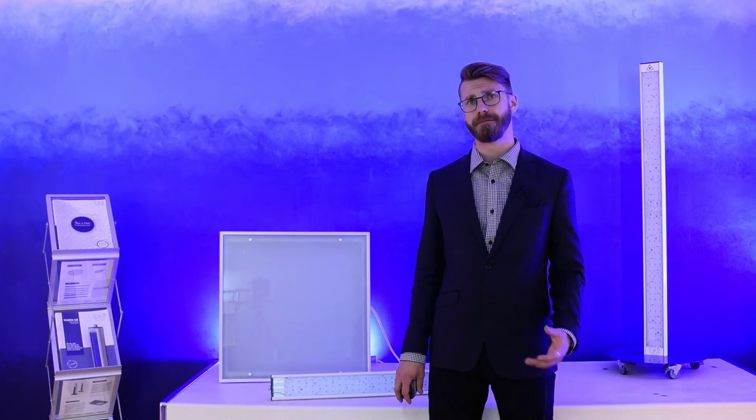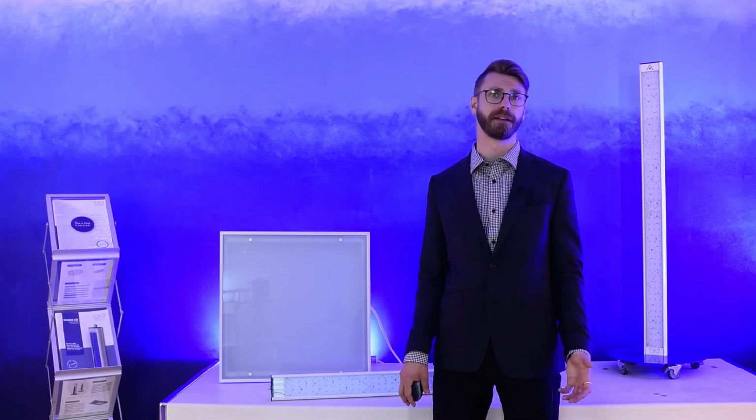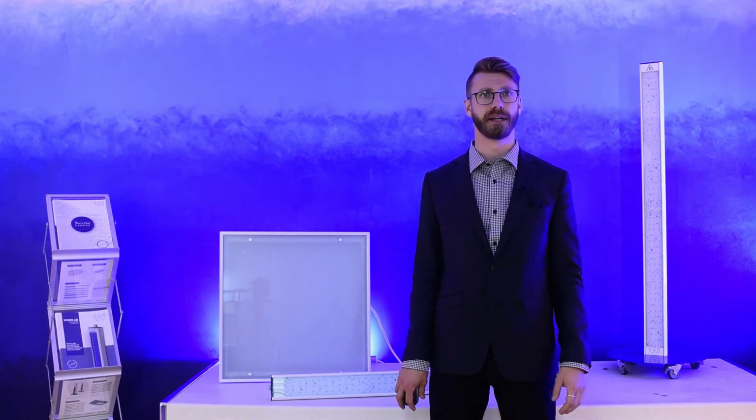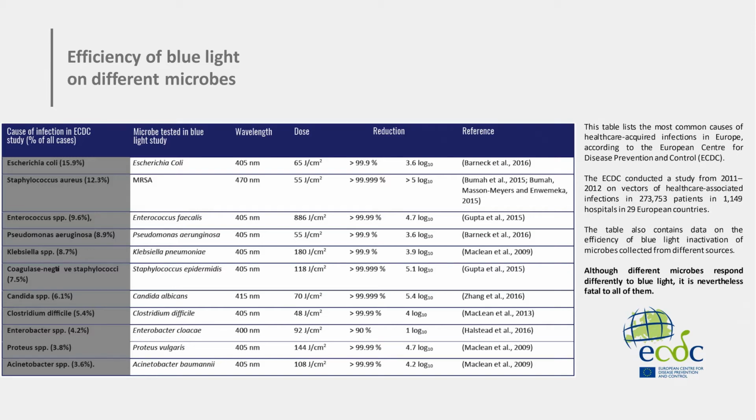And the effects of blue light have been tested all over the world with many microbes. So it is commonly known that it is effective on all kinds of bacteria, mold and yeast, because all of these bacteria, mold and yeast have the same kind of metabolism products where the blue light affects. And in this chart you can see we have compiled a list of the most common causes of hospital-acquired infections in Europe. The list is based on a list from ECDC, and these are the most common causes of HAIs in Europe. As you can see on the top left, E. coli represents more than 15% of all HAIs in Europe. The second most common is Staphylococcus aureus, and there are plenty of others also.